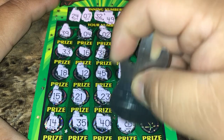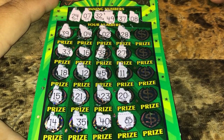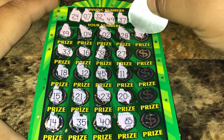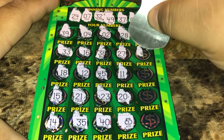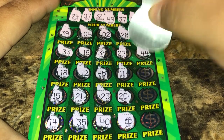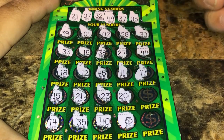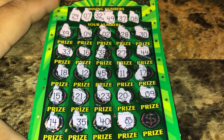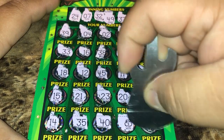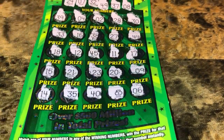and we have a money bag. Wow, so we're not busting at all. Money bag is an auto win. 30, 44, 17, 9, and a 6. All right, so we didn't bust, guys.